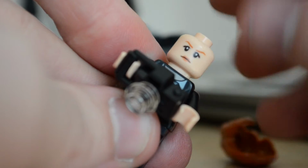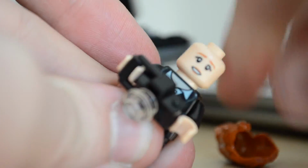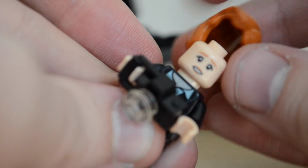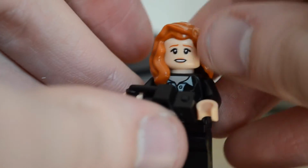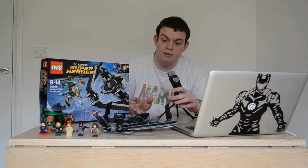Lastly, the expressions on some of the minifigs, you can actually change them. I think in regards to Wonder Woman and Lois, you can actually take their hair off, switch their face around, and you can make them look happy or sad, depending on how you want to play with them. So yeah, that's pretty much details done.